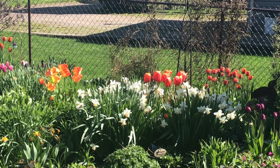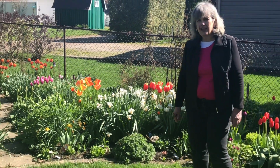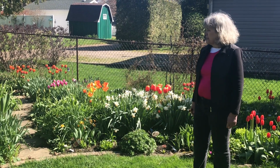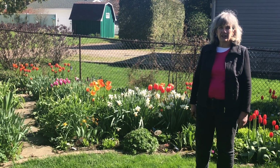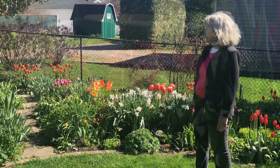And then it goes through a phase in May when it is much more gentle and subdued, primarily purples and whites. But then once the daylilies come out, it turns back into a bright and colorful garden again. So it goes through phases.